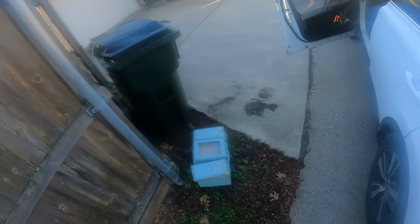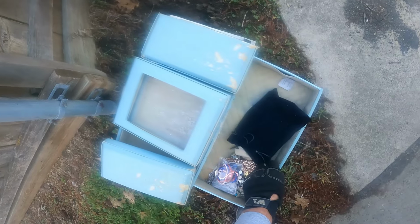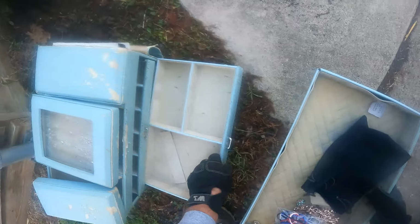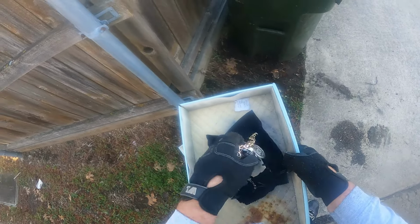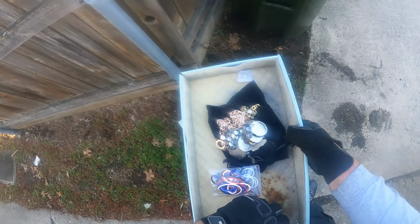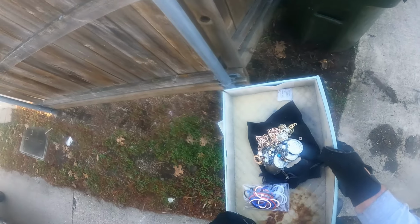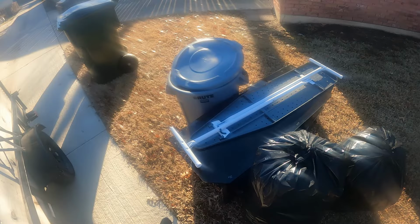All right. Any jewelry in here? Oh gosh, yes there is. What the heck? There's actually some jewelry in the jewelry box. Okay. It's not expensive stuff by any means, but still. We're gonna put it on the trailer. You know what? You can ride up front with me. All right. I can't believe I found a jewelry.